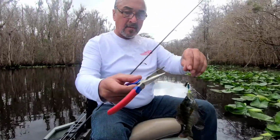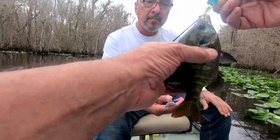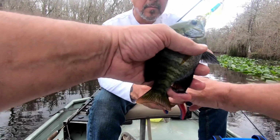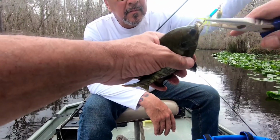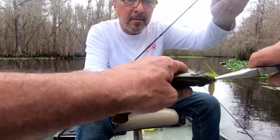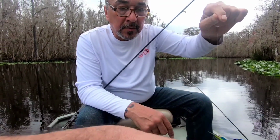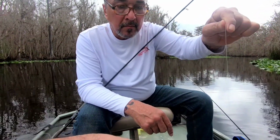I don't know what variety of sunfish that is. It is not a bluegill. Let's see, he really seriously swallowed the hook. All three corners, see how he did that? Yeah, the bait is bigger than he is. And somehow, he was very, very greedy.